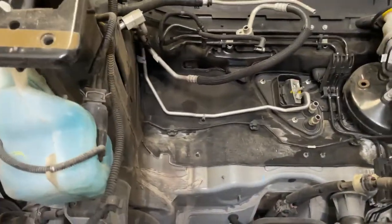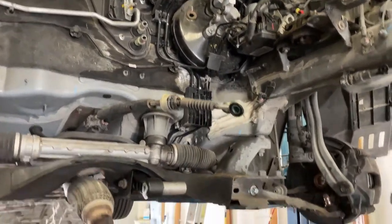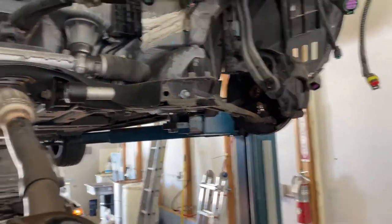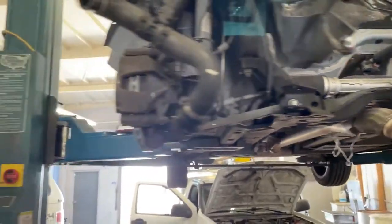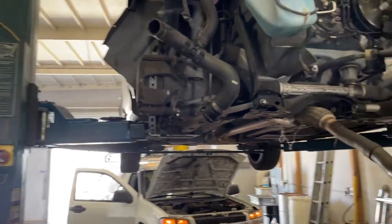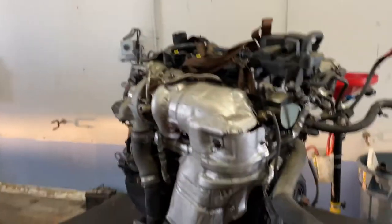There's your air conditioning lines. There's the anti-lock brake system, mechanical brakes, suspension components, the rack and pinion right there, dead center of the vehicle, brake pads, rotors, struts, part of the exhaust right here. And look at what we got here.